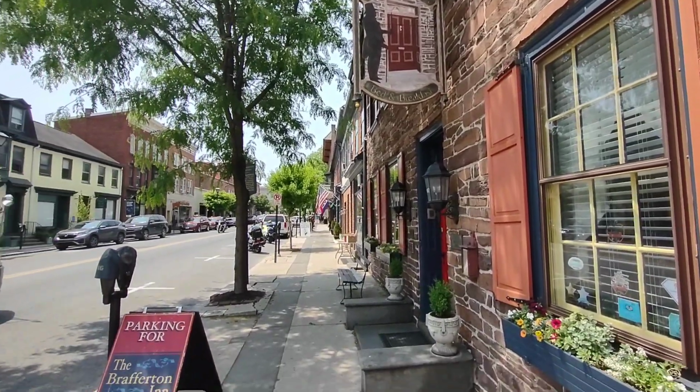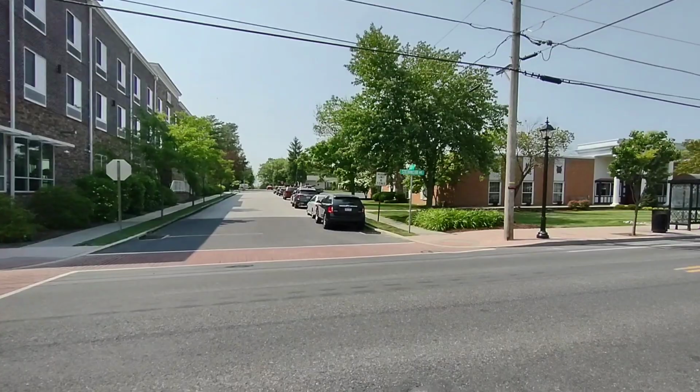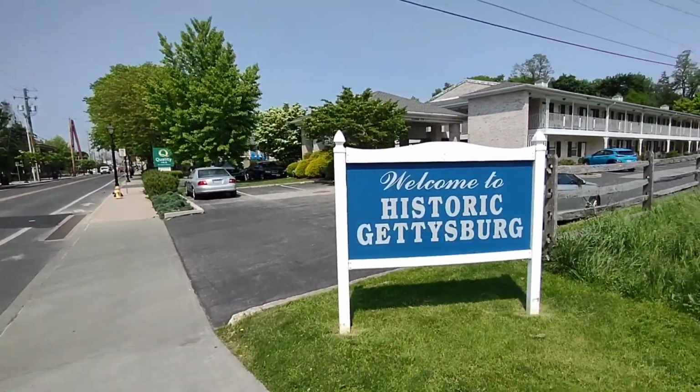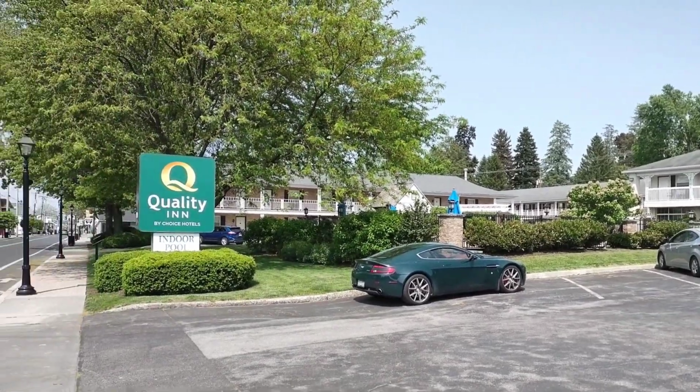As far as places to stay, there are also a lot of options. This town has quite a few bed and breakfasts. There are several major chain hotels, Quality Inn, Best Western, Hampton Inn, a lot of different places outside of town as well. There are also several campgrounds in the area. There are also a lot of private rentals, Airbnbs, and VRBOs in town as well, which give you a unique experience because you can stay in some of these older homes that are here in Gettysburg.